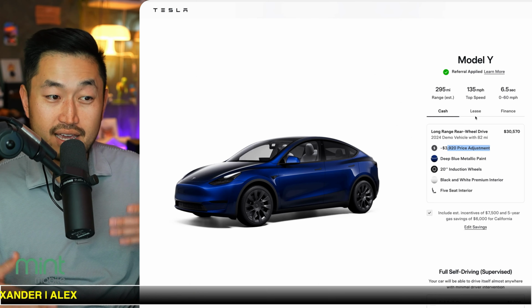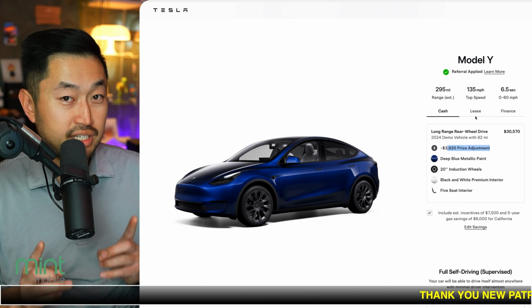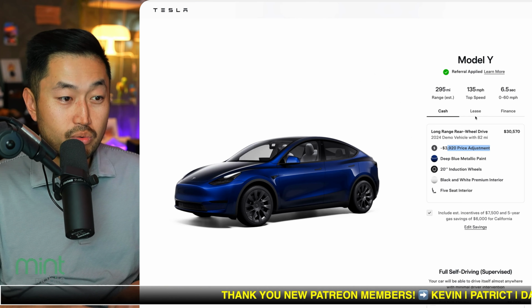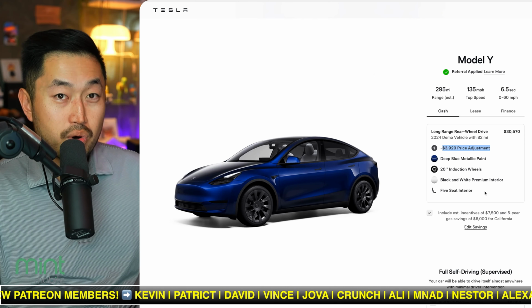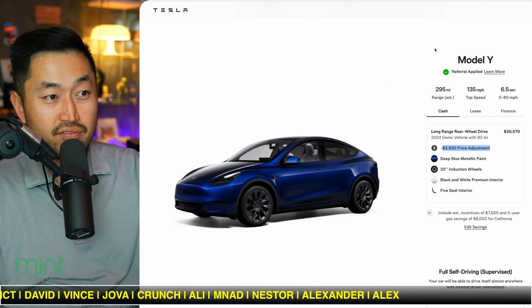So I would say, last week I was saying Model 3 long range all-wheel drive 2024 specifically was the best deal. Now I'm saying Model Y rear-wheel drive, if you can lease it, is going to be your best deal at the moment, especially if you can stack it with a $4,000 inventory discount like this one right here that is eligible for a lease.